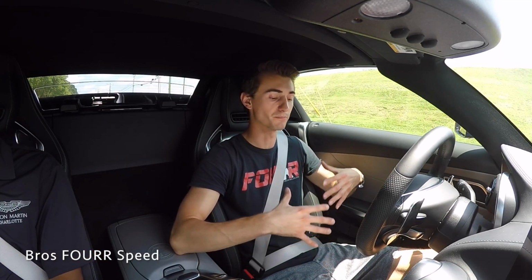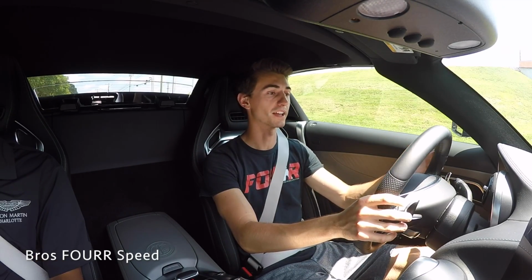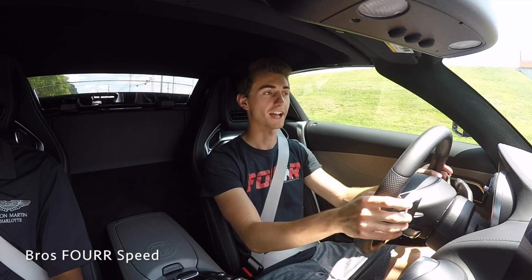I like the seats a lot. The bolstering is really good. They have a lot of support to them, so if you're in the turns, on the track, or in the mountains, these seats are really going to keep you planted. The steering wheel position is really good. I like the feel of the perforated leather. The notches for your thumbs are pretty good, and then the paddle shifters are exactly where you expect them.